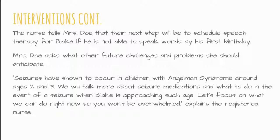Mrs. Doe asks what other future challenges and problems she should anticipate. Seizures have shown to occur in children with Angelman syndrome around ages 2 and 3. We will talk more about seizure medications and what to do in the event of a seizure when Blake is approaching such age. Let's focus on what we can do right now so you won't be overwhelmed, explains the registered nurse.